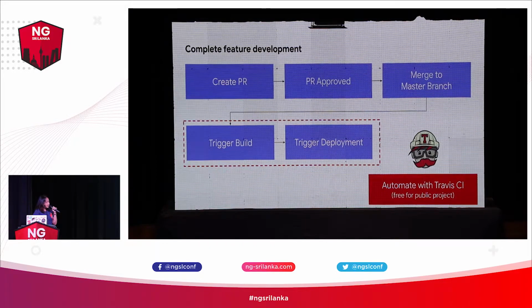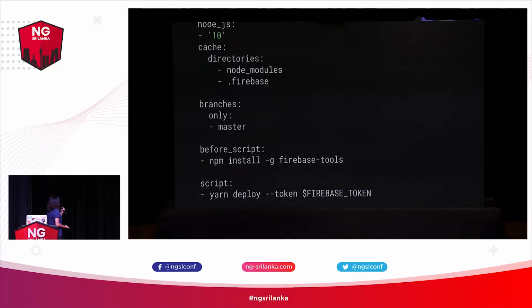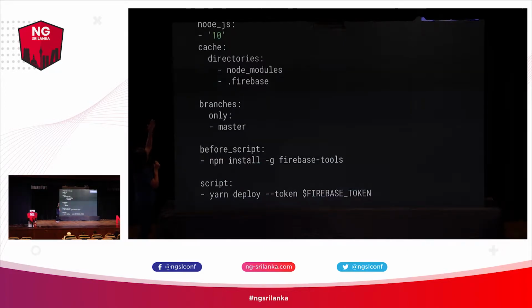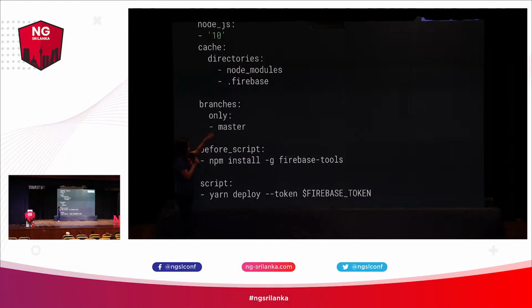You just go to the Travis CI website and link it with your GitHub account. After that, you need to create a .travis.yml file. This is the file that tells Travis how to build your project. In this case, I'm saying that the language is Node.js, JavaScript, and the important thing here is the branch. I'm saying that only when our check-in is to the master branch do you need to trigger the process. Before our script runs, we need to install the Firebase tools because we need to use them to deploy to Firebase, since we use Firebase hosting.